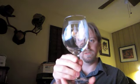And I've got a wine glass here. I don't know if you can see that. It's from Stanford. My grandfather went to Stanford. This is his glass, one of his glasses, and so I held on to that. And really, that's about it.